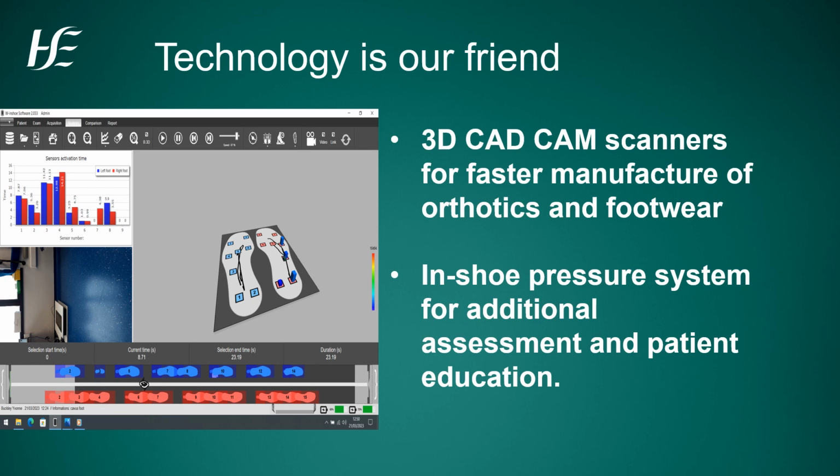We also have an in-shoe pressure system for additional assessment and patient education. What's really good about this technology is that patients really respond to visual parameters. They can see where they're not loading or where they're overloading. It's also good for those patients where there's something you can't quite figure out and you need the help of a more detailed system that can see things our eyes can't capture in milliseconds. So it's a great service and a great toolbox.